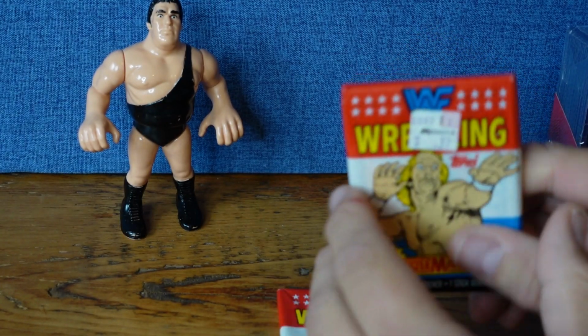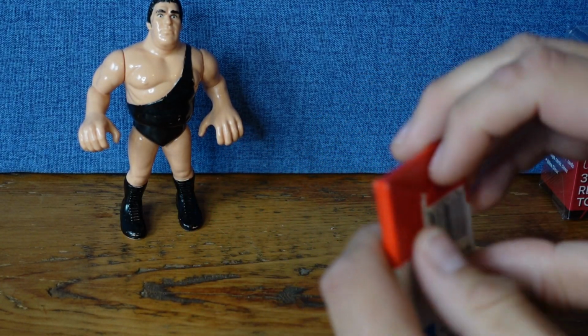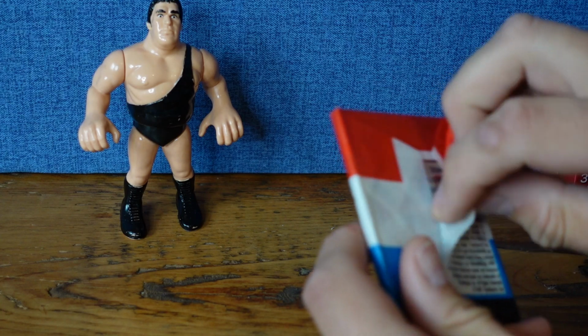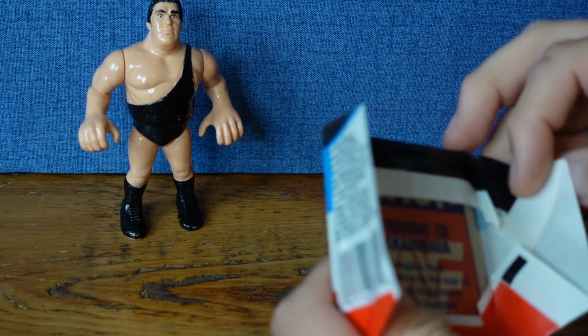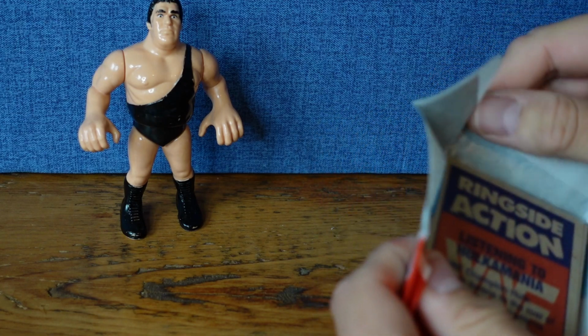I think they're okay. But I'm going to hope that I get my Bret Hart rookie. I don't care. This is fun. I love doing this. This is what makes the hobby so great.